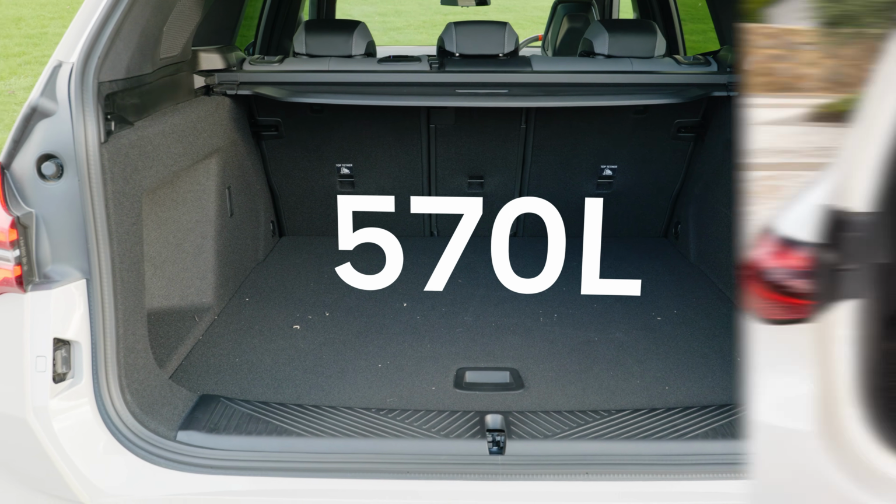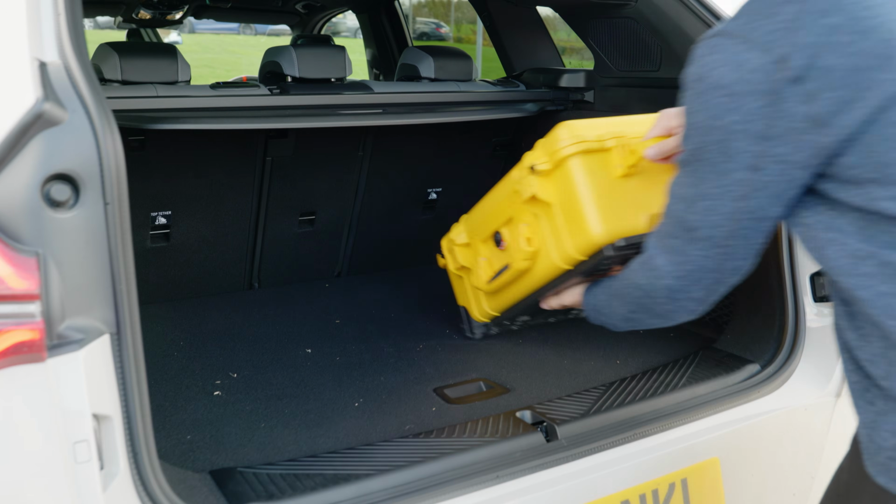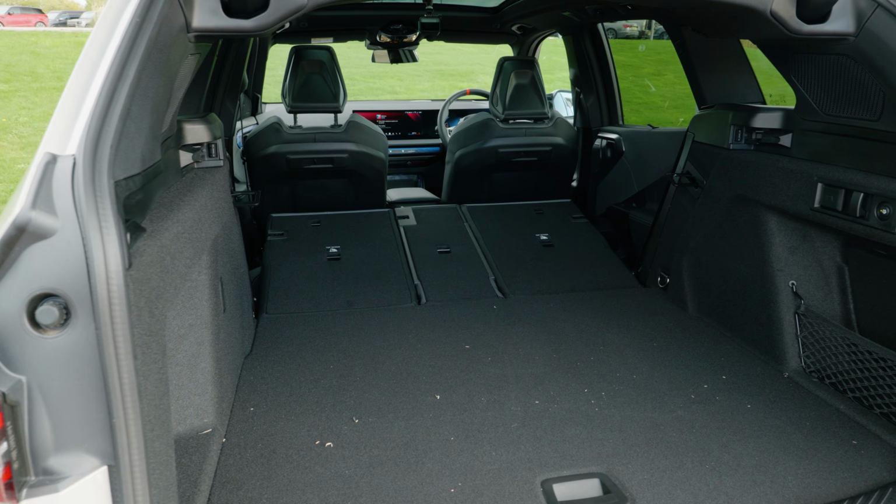Now, this is not class leading. The GLC does beat it and quite comfortably as well. But compared to the other cars, this has got a good amount of length and a good amount of width. And overall, even when you fold down the rear seats, it does a very good impression of a van.